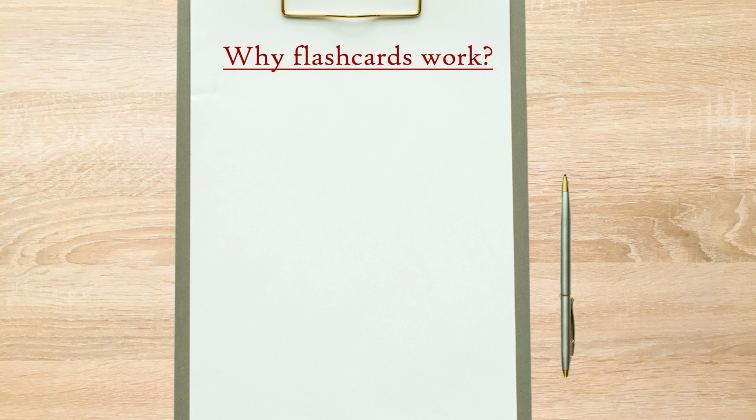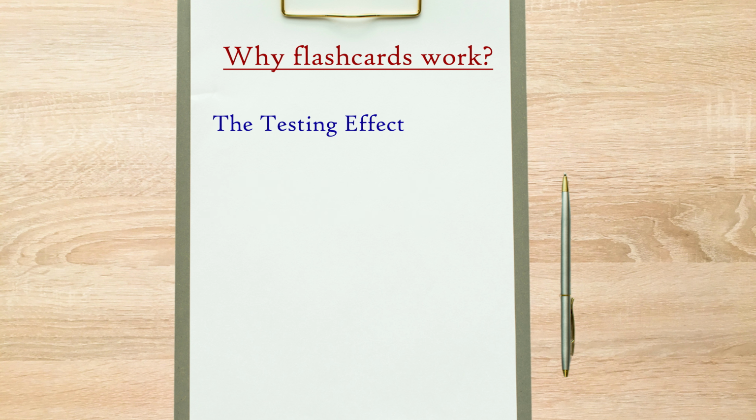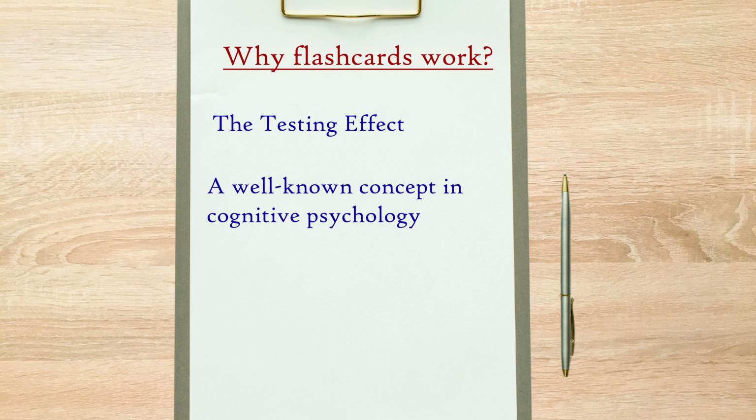Why do flashcards work a treat? Flashcards are ace for something called active recall, which is when you give your memory a good nudge while learning. This method ties in nicely with the testing effect, a well-known idea in the world of cognitive psychology. Turns out, when you're actively pulling information out of your noggin, you strengthen your memory and hang on to that info longer. I myself use flashcards daily to learn all sorts of stuff, though not the paper kind. I'm all about mobile apps.